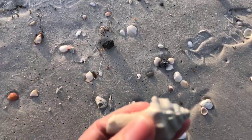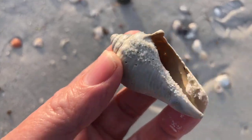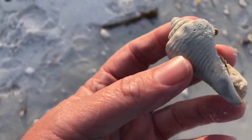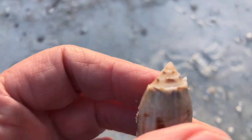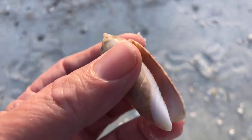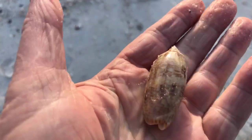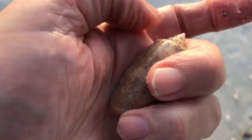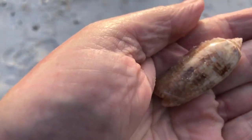There's a little old fighting conch shell, pretty worn out. Over here's a nice little olive shell. Ooh, that's a nice olive right here. Look at that, it's got a nice point on it. It's a nice olive shell. Beautiful olive shell. That is a nice looking shell right there. Sure nothing's in there yet. It's empty. That's a keeper for sure. That is a beautiful olive right there.